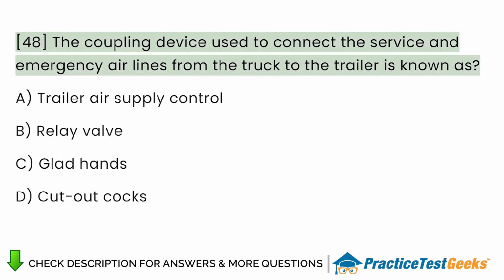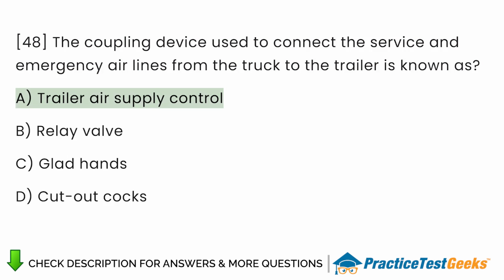The coupling device used to connect the service and emergency airlines from the truck to the trailer is known as: A. Trailer air supply control. B. Relay valve. C. Glad hands. D. Cutout cocks.